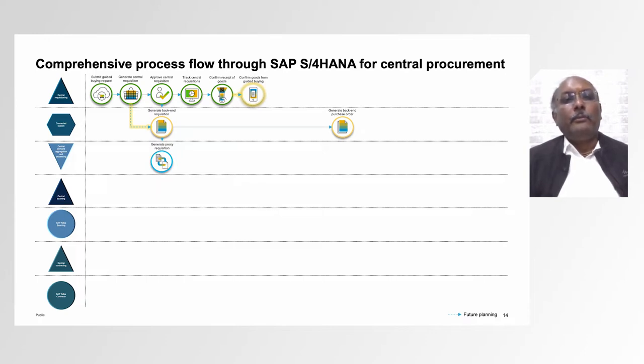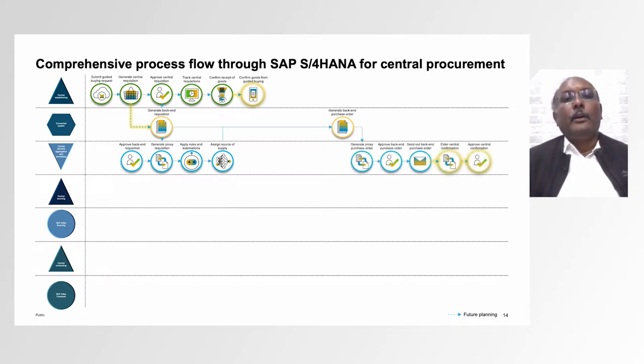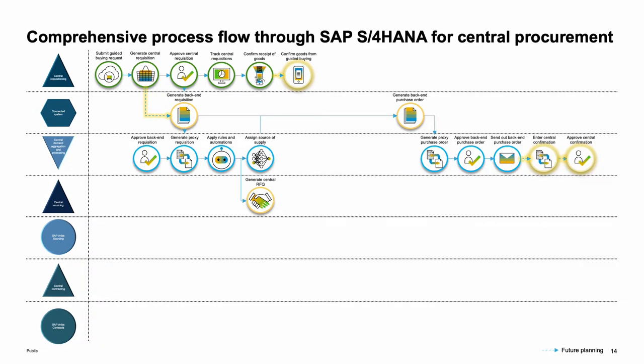And as I mentioned, he or she can do the confirmations in the hub system. At the same time, we also talked about the central purchasing scenario. These requisitions are also taken to the hub system as proxy PRs for further processing. Here we also delivered automation rules whereby if the source of supply is missing, it can be assigned automatically, or purchase orders can be created automatically. Once the purchase orders are done, they are sent to the suppliers for the delivery of the goods, et cetera.